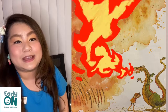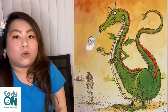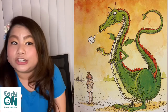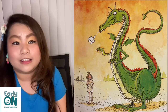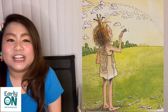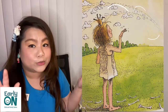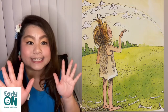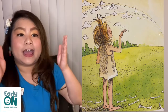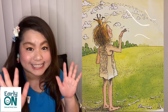"Magnificent," said Elizabeth. And the dragon took another huge breath. This time, nothing came out. The dragon didn't even have enough fire left to cook a meatball. Elizabeth said, "Dragon, is it true that you can fly around the world in just 10 seconds?" "Well, yes," said the dragon, and jumped up and flew all around the world in just 10 seconds.